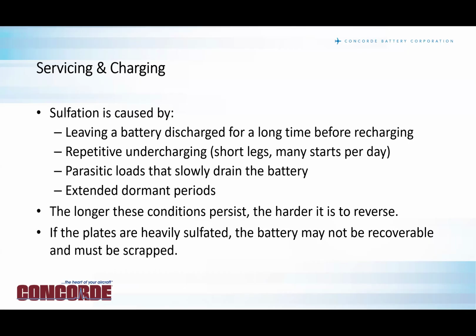People don't do a capacity check. They just replace the battery because it's still an inexpensive item. So they just replace the battery every 4 or 5 years anyway. So that's an option that Mr. Customer has, and they can do that as well.